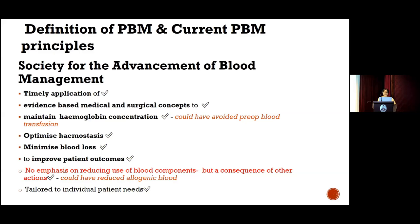Now, in our case, I think we have used all these medical and surgical concepts according to the NATA consensus guidelines, then the RCOG Green-top guidelines. According to that, we have used medical measures. I'll come to that in the other slides later. And we have timely treated the patient, especially with the use of ROTEM. There was no delay in transfusion of the necessary blood products, avoiding the unnecessary.